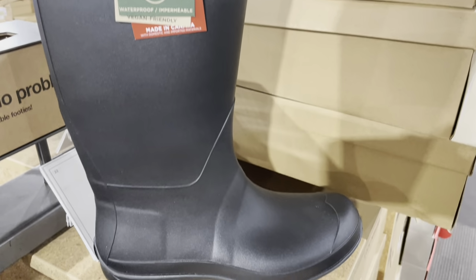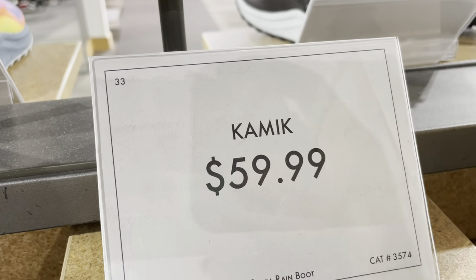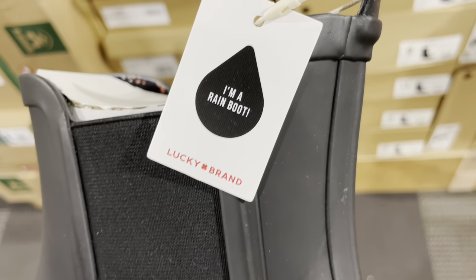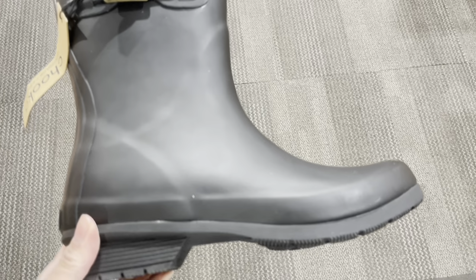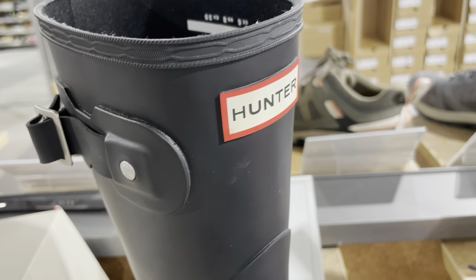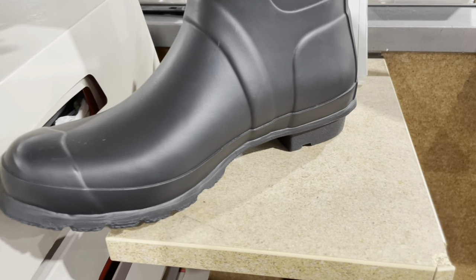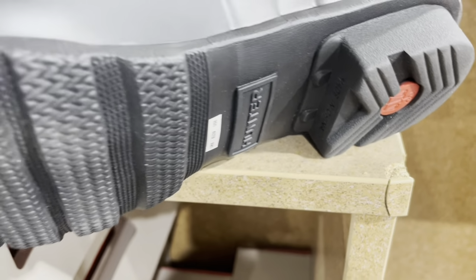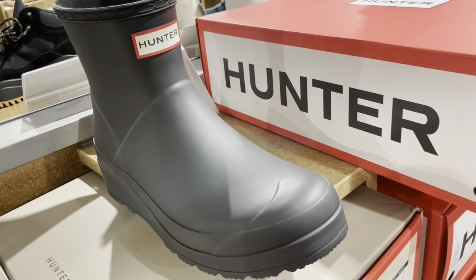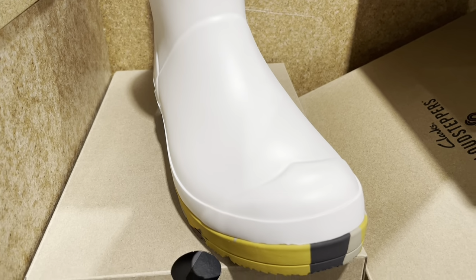Here's a taller size rain boot. Here's a shorter style rain boot by Lucky Brand. It's a pull-on with elastic gores. This is a mid-size rain boot by Chooka, and it has a brown buckle strap. Here's another taller version by Hunter. And they also had some shorter options like this pink one and black one. This dark brown boot has a glossy finish to it. And this has a camo print on the heel.